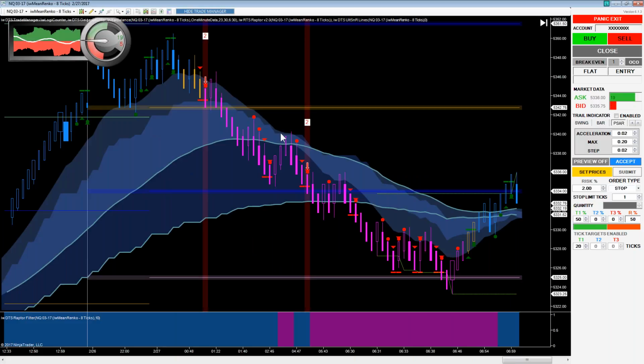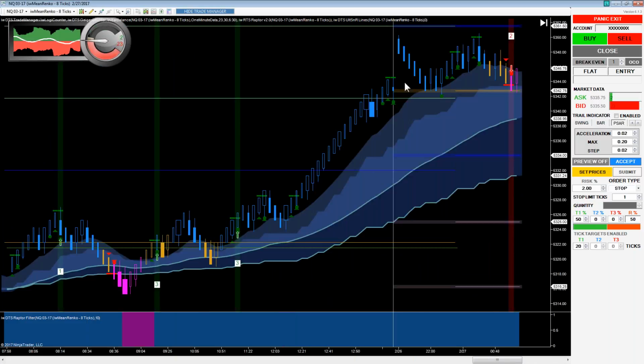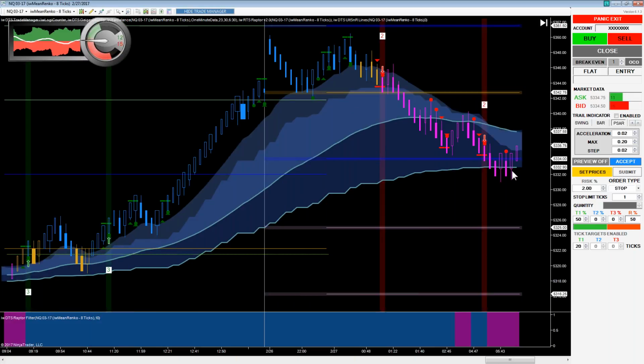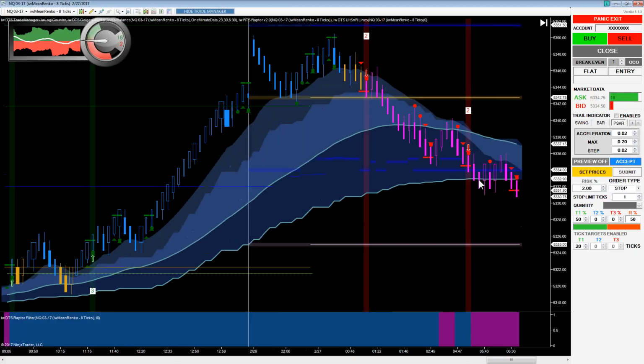Like for instance here with the number 2 signal. Right? We have an obvious trend. We have an overextended market because our bands are quite wide. So this is a near perfect number 2. And then the market falls off to the hard edge, which was our target for the number 2 signal. And in this case, it went further as well.